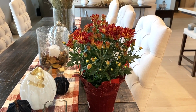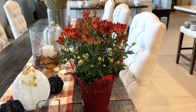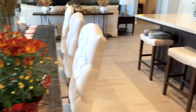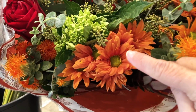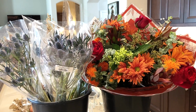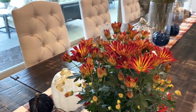And I'm just gonna cut these and put them in my arrangement. So don't think potted plants have to be used like that. You can always cut them and use them in your flower arrangement, especially with all the beautiful mums that they have this time of year. There's really no yellow or not much. There's kind of like a lime green, but not yellow in all of the other flowers I picked up. So that's why I was thinking that the yellow in these will make a nice addition to my little arrangement.